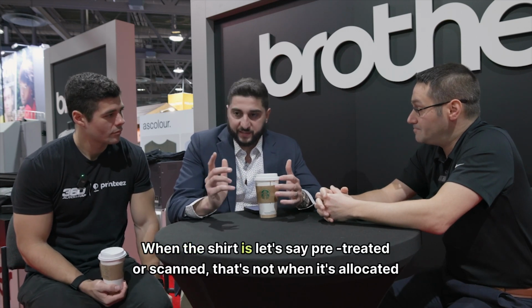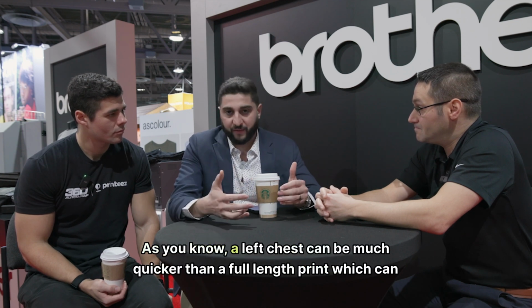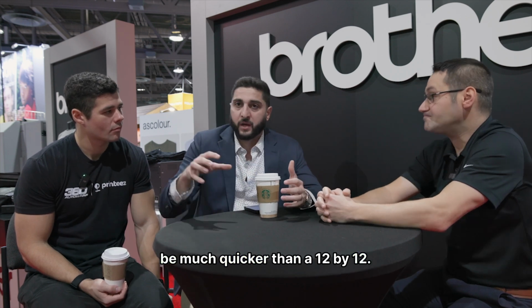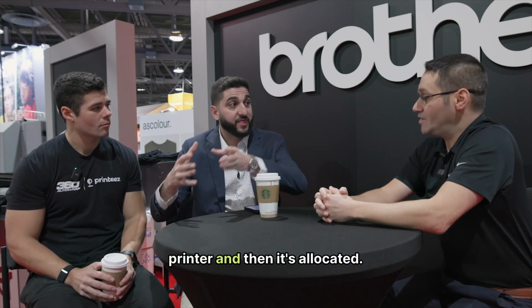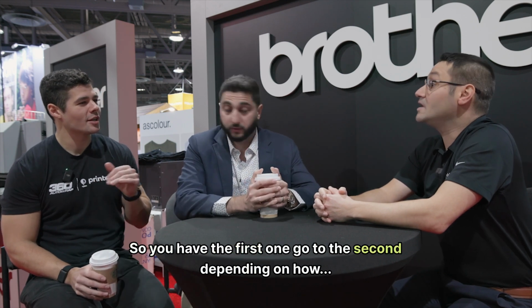when the shirt is, let's say, pre-treated or scanned, that's not when it's allocated to the printer. As you know, a left chest can be much quicker than a full-length print, which can be much quicker than a 12 by 12. Basically the shirt sits in queue, correct, until one shirt comes out of the printer, and then it's allocated. So it's not waiting to go in series. It could skip the first one, go to the second, depending on how.